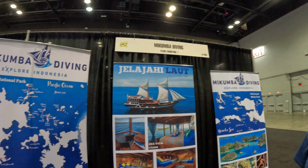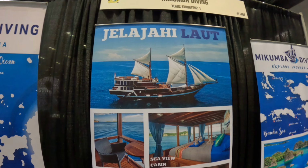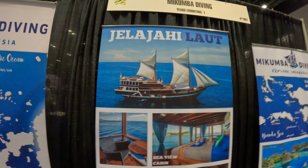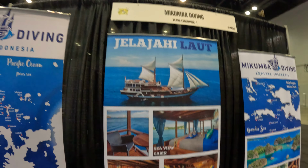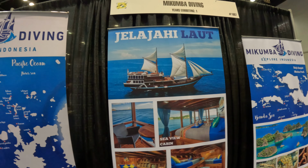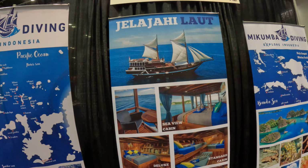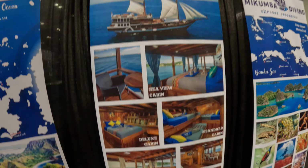Mikumba in Indonesian means my dive boat, and you can see this is a real nice luxury boat. They've been building boats like this, a Phinisi boat, up in Sulawesi, right at the top, for hundreds of years. But this one's only a year old, and it's a lot of beautiful wood.